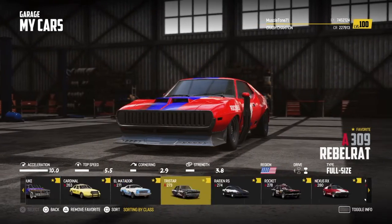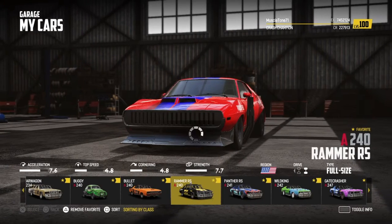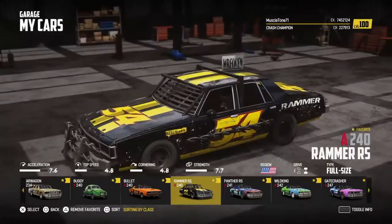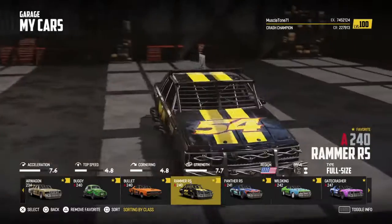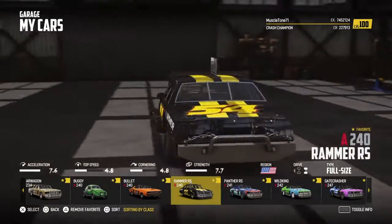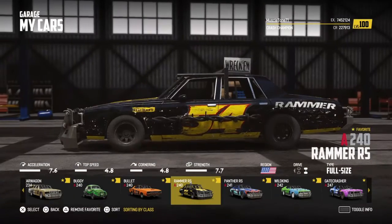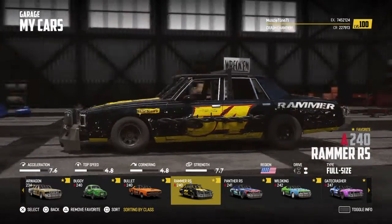And then the other new character is in the Derby section. Here we have Dimitri Chekhov. No, it is not related to Anton Chekhov, the old screenwriter from, like, the 1800s. He is obviously Russian, if you couldn't tell by his name. And all we really know about him is he really likes the Rammer RS.